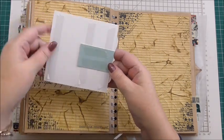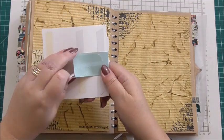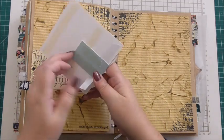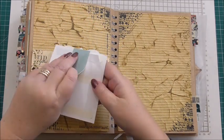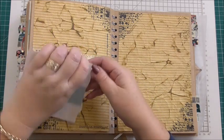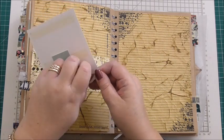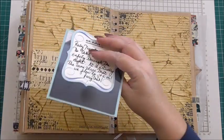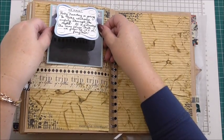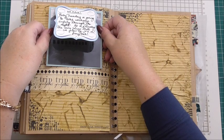And then I can add this to my page, and then we can add everything else around it, she says. There we go. Just that last piece of tape there, and that will sit to the top of our page like that.